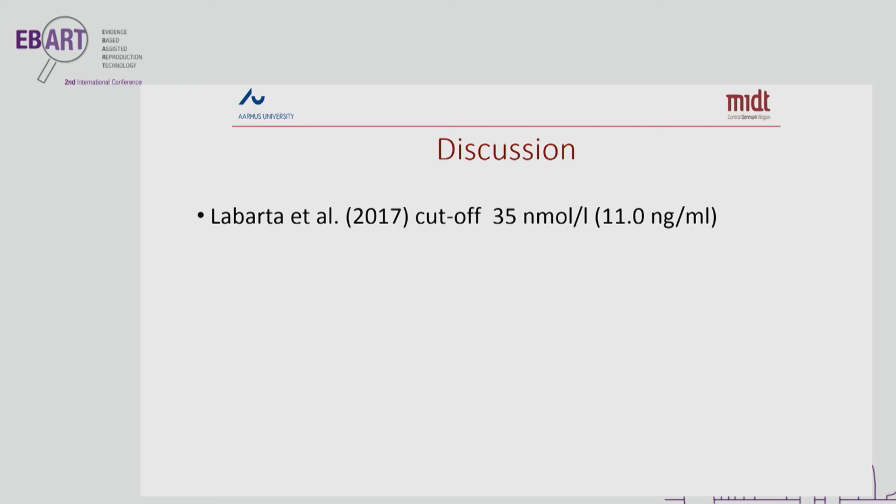Are we the first to show this? No, actually last year, 2017, Labarta and her group found the exact same cutoff for HIT patients. It was another cohort of oocyte donation cycles, both fresh and frozen, and they were using another progesterone administration: 400 milligrams micronized progesterone 2 times a day.